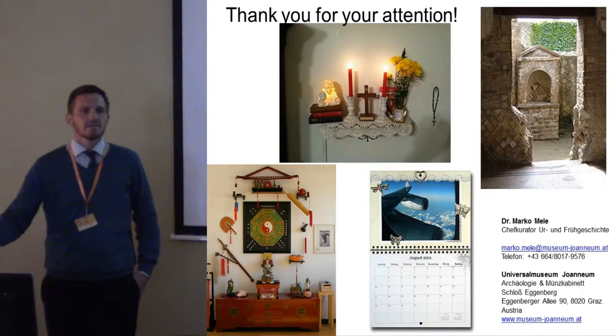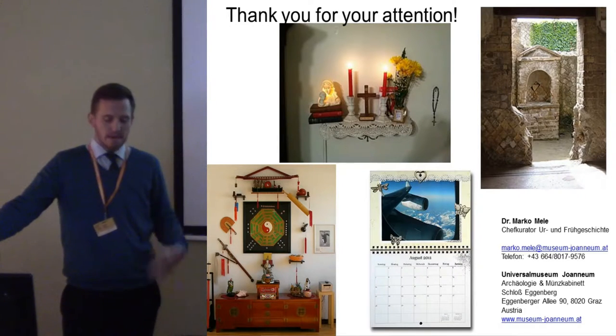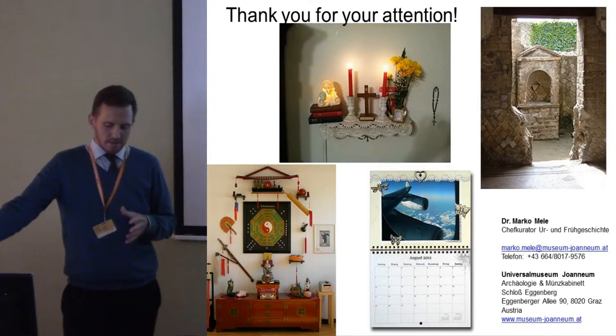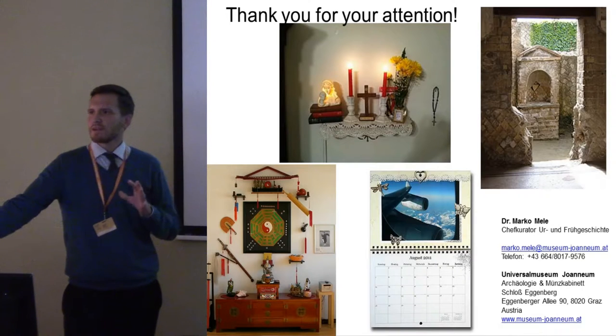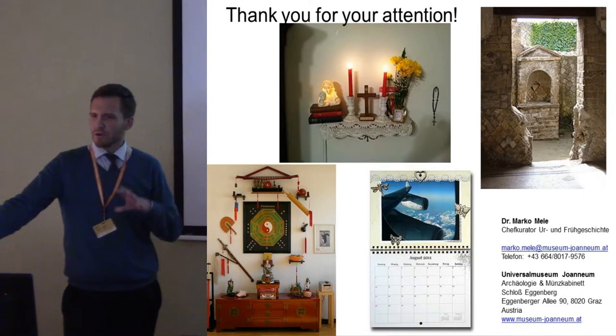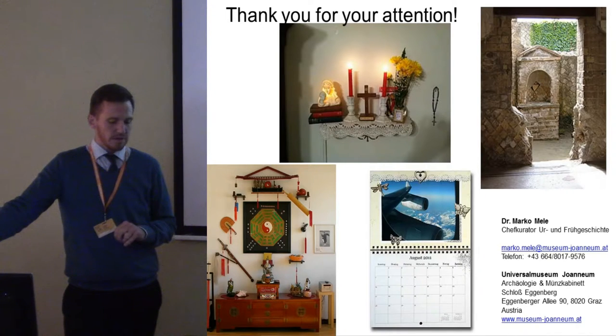House remains of this period in the southeastern Alps till now haven't offered us much insight into the use of space. With our find we have a really good possibility to look at how the space was used. And it was burned out, but still we got some very valuable information.